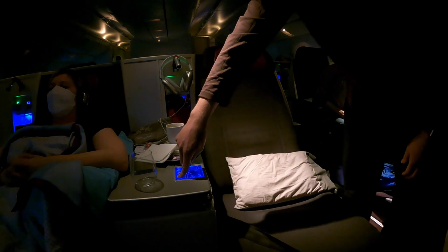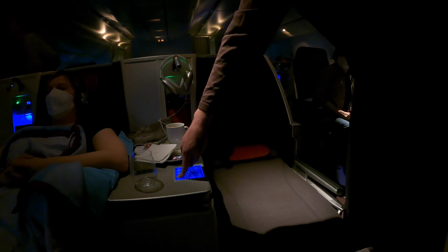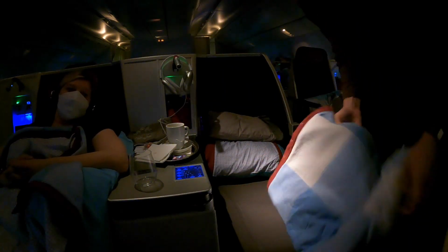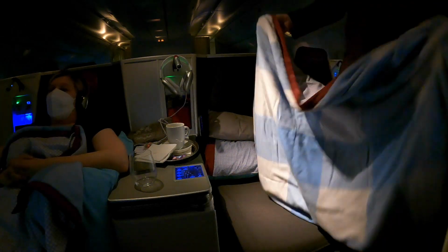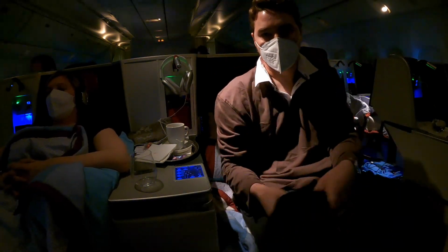This is consistent in the Lufthansa Group, with Lufthansa itself being the only exception by providing a mattress pad and sleep shirt in business class. Nevertheless, the bed is long and wide enough to fit this 6'1", 1.87 m tall side sleeper.